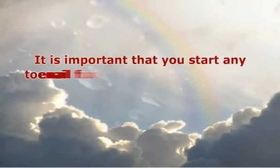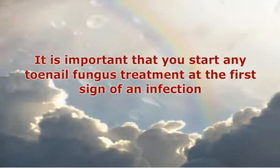It is important that you start any toenail fungus treatment at the first sign of an infection. A good cream can take care of it quickly at the outset. As it progresses, the time for complete cure gets longer and longer. The longer you have it, the more susceptible you are to other infections. The worse it gets, the more likely you will need doctor intervention.